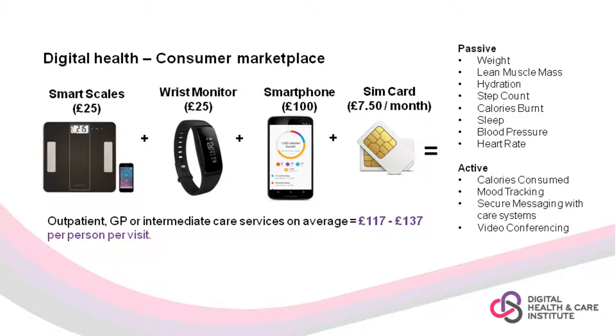A wrist monitor, and my wrist monitor has a phone call coming out right now. But a wrist monitor, a very basic one, that will count your steps and your activity. I'm sure you're aware of Fitbits and these sorts of things. This is a Polar device. This is the basic end of the market. But again, £25 used to be £125 a few years ago.